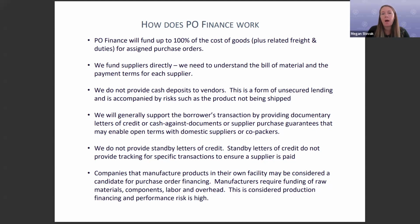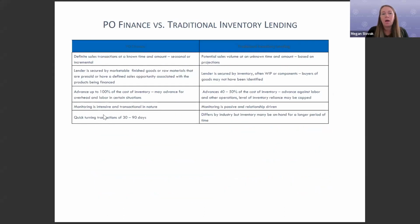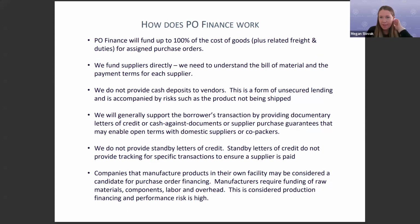Thanks, Jen. Jen laid out all the different ways in which PO financing can be funded. Now, some of you might be wondering, what exactly is the cycle? Once we have a PO finance client, our clients will present to us for a transaction their customer sales purchase order. That's essentially what we utilize as our collateral to determine the availability of the funds that we can outlay for the transaction. So using an example of a $1 million order from Costco, we're lending 70%.